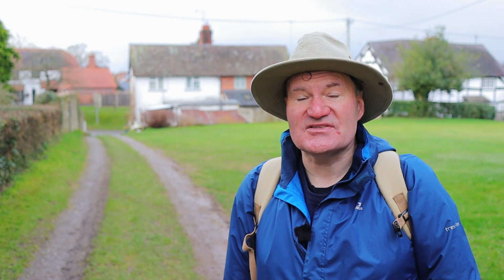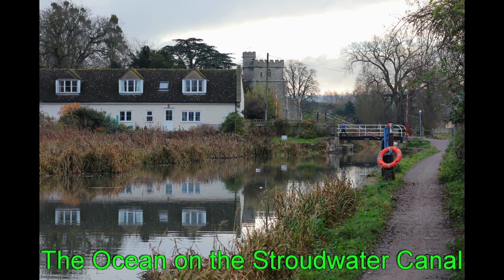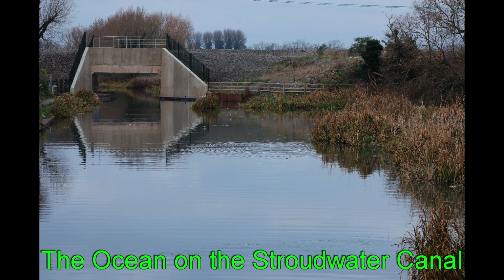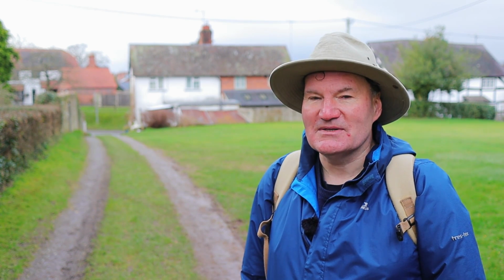And in that particular episode, we had a look at the origins of that interesting place called the Ocean, which lies on what is now the Stroud Water Canal, and how that came about, because it was thought to have been fish ponds from the nearby Stonehouse Court, but it now turns out it's not the case following discovery of a copy of a map. And I had a really great comment on that from Diana Rolfe. Thank you very much for your comment, Diana.